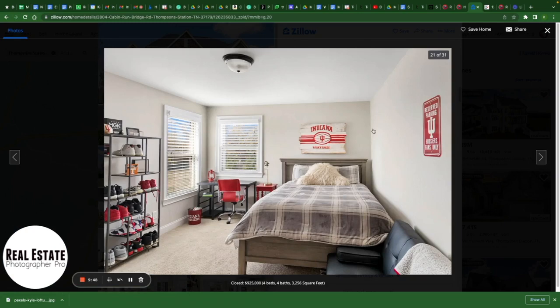Now, here are some things on the wall, you know, but everything is in perfect order. Everything's straight and clean. But you can see if you had a university blanket, and then you had a university blanket here, and then you had personal pictures and trophies, it just becomes too much. This is not too much. This is balanced.